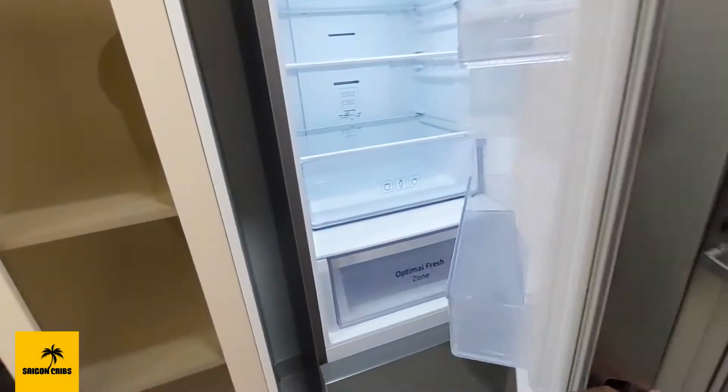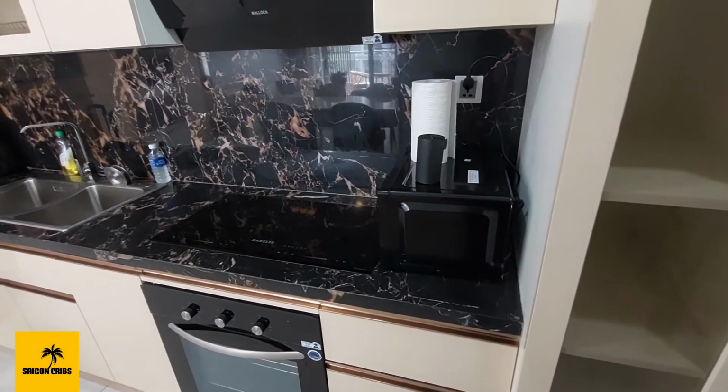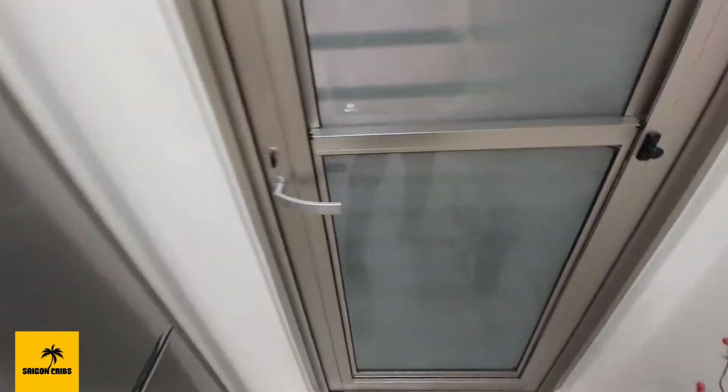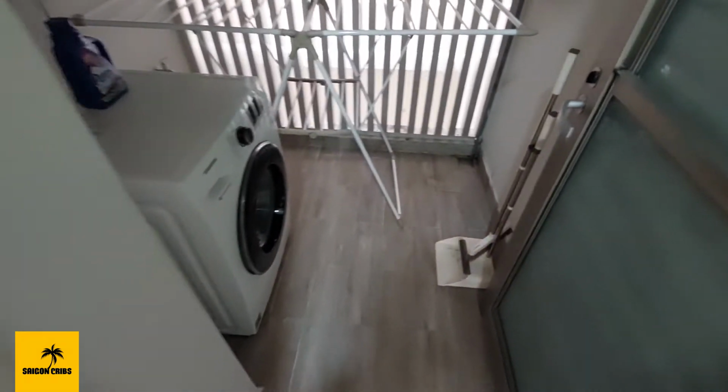And I just want to have a look if this refrigerator is a decent size. It may be too small for a family. We can request for having a larger fridge there. There's a microwave as well there. And let's take a look at the laundry area here, as promised.